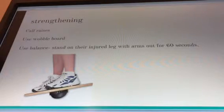Also using balance, standing on the injured leg with the arms out and the uninjured leg placed across the calf of the standing leg. This will get it put under weight pressure whilst not being stretched, but body pressure for a period, aiming for 60 seconds. Just do this once or twice daily to gradually build up, having the entire body weight on the injured ankle. It's done to limit movements. They can focus purely on strengthening at this time and becoming stronger.